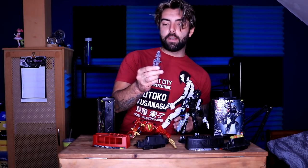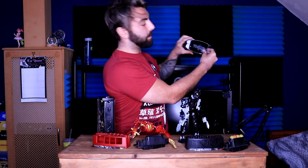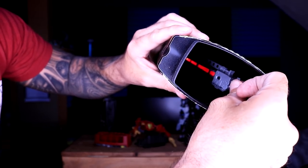I don't remember anything about them really. I didn't really play with these too much as a kid, but oh god, I really hope you can see the flashing lights. You see it flashing in there? Awesome. So my final Bionicle, which I am actually missing the top for and appears to be an absolute mess inside of here. This is Radak Piranha.